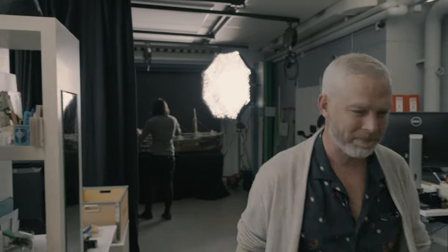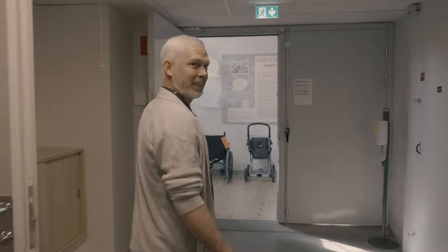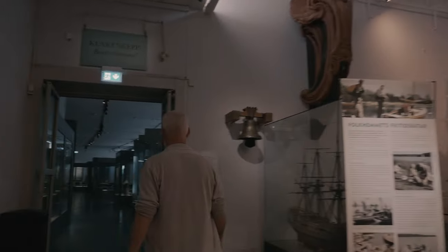This is obviously just one of many, many ship models they have here. This place is a treasure trove. So let's go see if we can find some more. I love being behind the scenes in a museum. There's always great stuff going on behind doors. The reason we've come to this fabulous museum in Stockholm is that they have one of the best collections of ship models in all of Europe, and these are the finest of them.